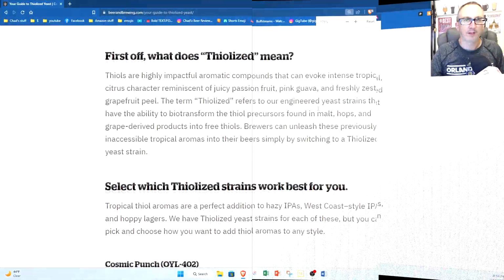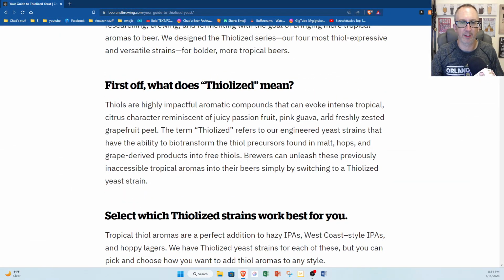I guess maybe they're going for a New England IPA, because the thing with New England IPAs is that they tend to be really hoppy, like huge dry hop aroma, and more about the hop flavor and not so much the bitterness.